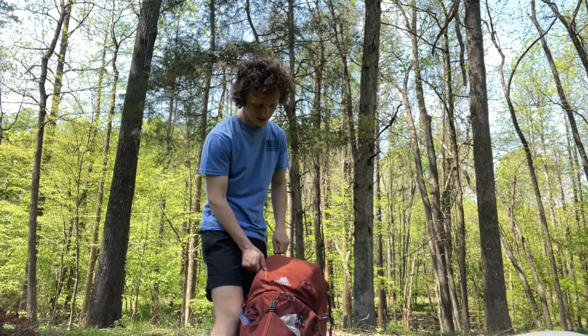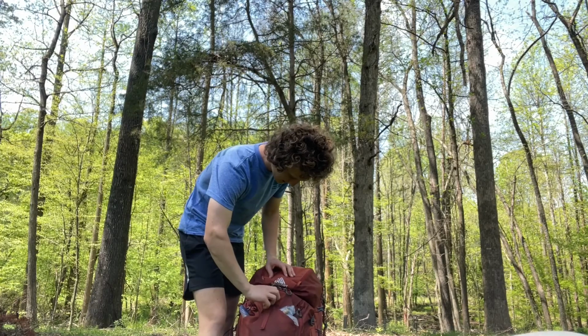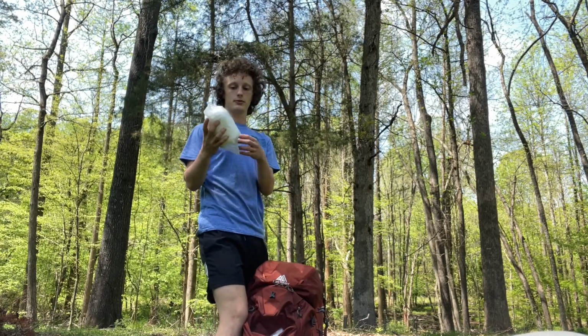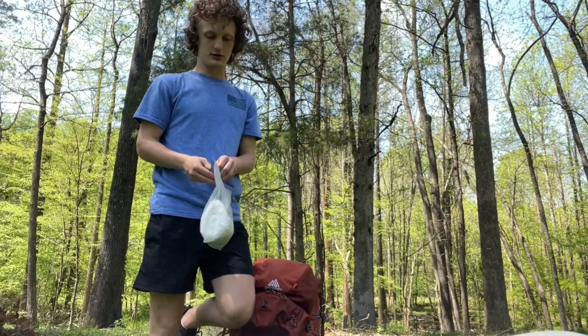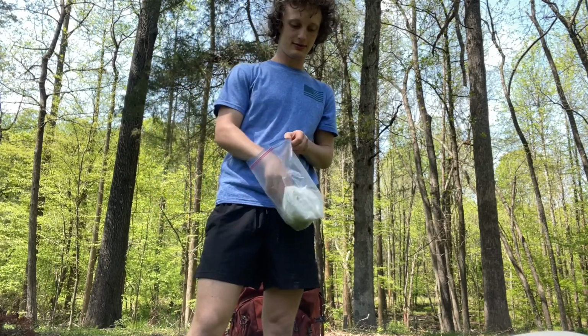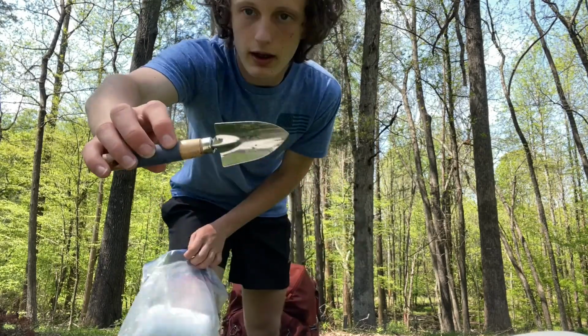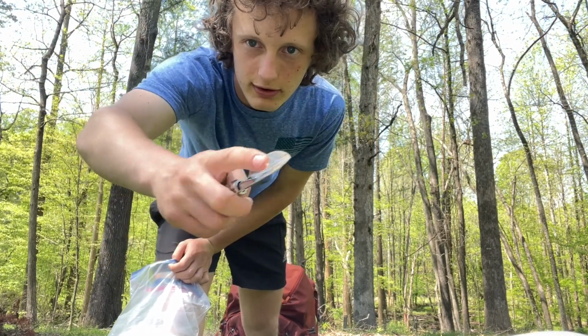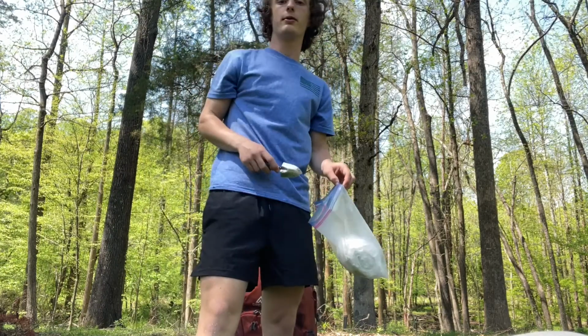Okay, nothing in there. So I have some toilet paper along with this just tiny shovel that I found at my house. I bet you could probably find them online or anywhere. Don't worry, this is dirt. But it works great when I'm digging my hole.